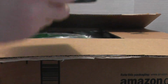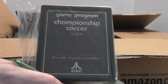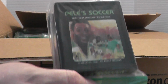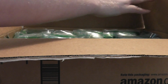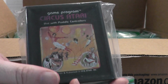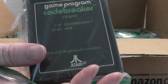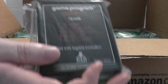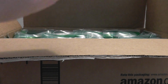And then there's Centipede, a true classic. Championship Soccer, which was also named Pele Soccer. I actually think I like the Pele version name better. It's the same game, so it doesn't really matter. And then Circus Atari, one of the best paddle games of all time. And Code Breaker. How about Combat? Every 2600 owner has about a dozen of those.